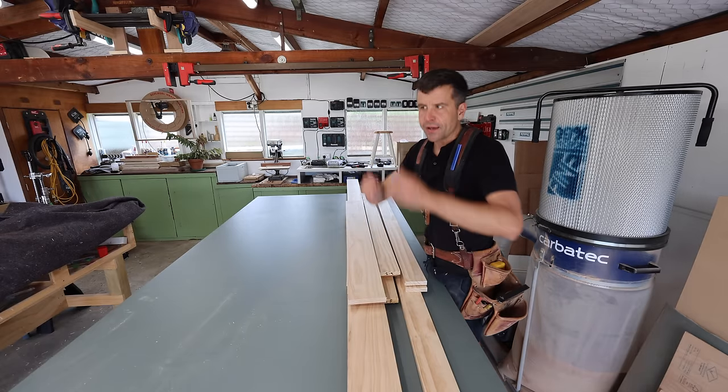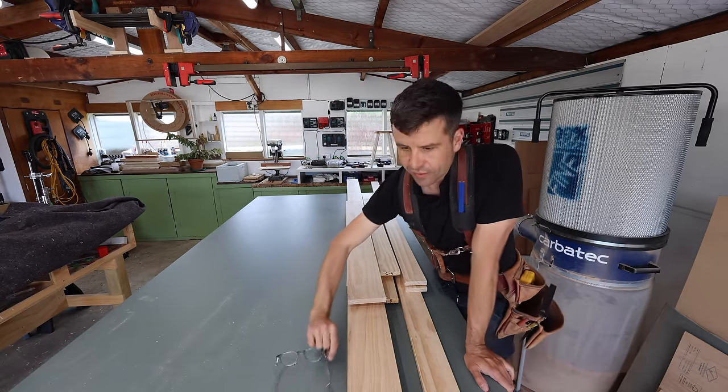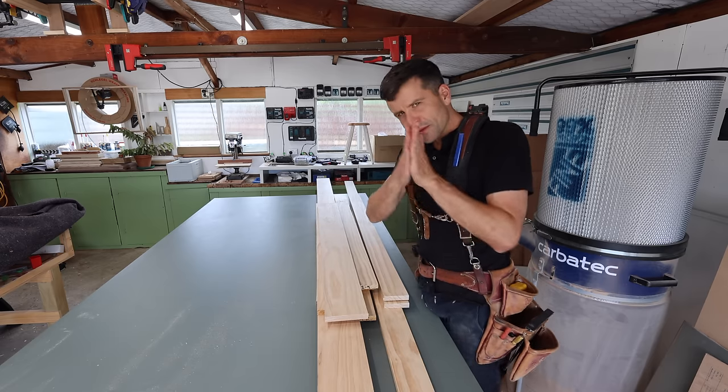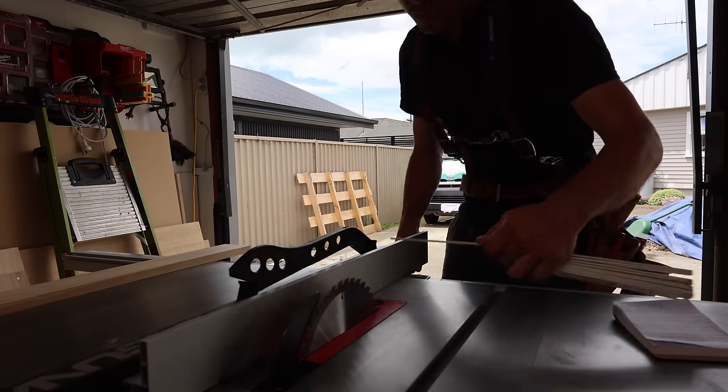So this is all rough cut. Now we just need to get more specific sizes, including thicknesses, because this is just standard timber. Comes in, what, 19 mil, I'm pretty sure. But I want to rip it down a little bit more because I don't want to overlap my window sashes too much.